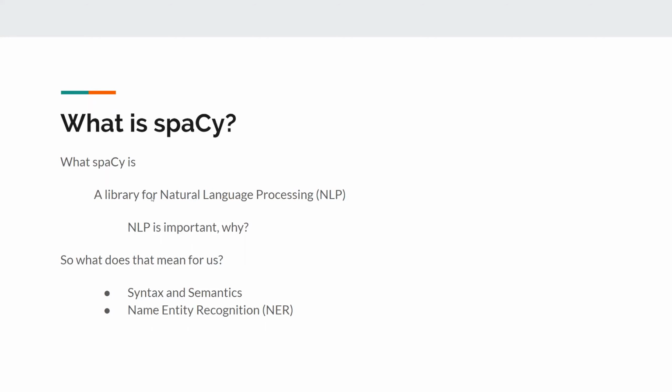Can you guys hear me? Yeah. Okay. So up until recently, Spacey was solely responsible for retrieving an answer for a user question. But before we get into how Spacey does that, we need to understand what Spacey is. So what is Spacey? Spacey is a free open source library for natural language processing in Python.